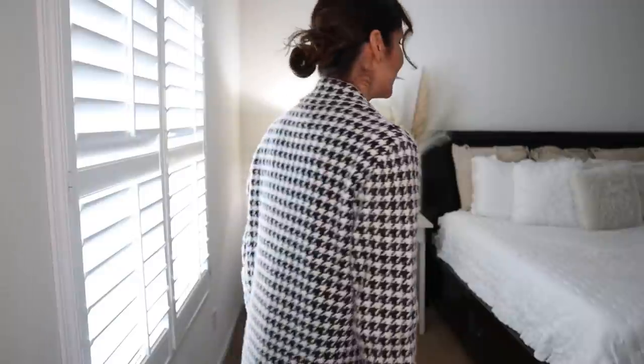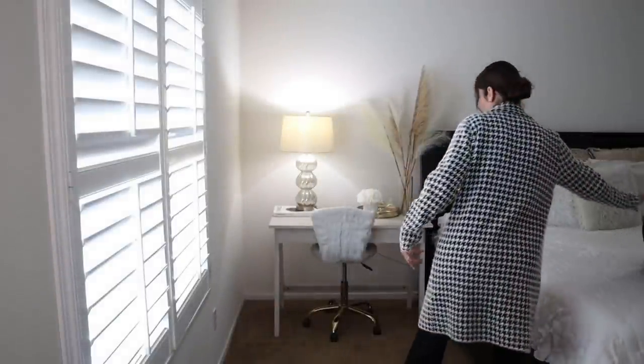And Muffin is here, by the way. She's playing with the box, so if you hear noise, it's Muffin. So yeah, let me just put the bag here like this.